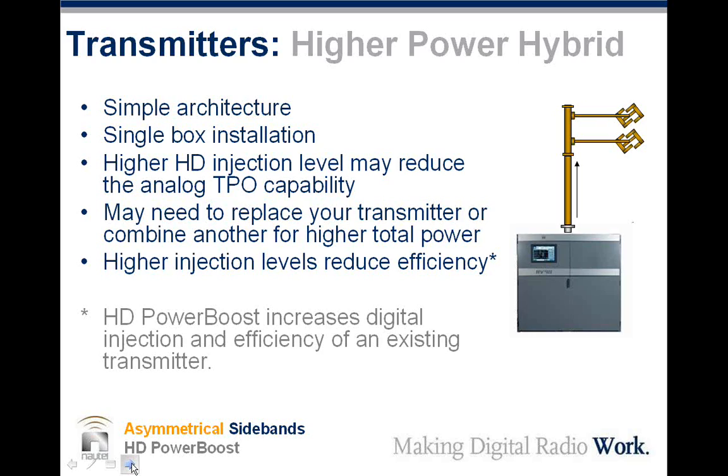of a solid-state or tube-type higher power transmitter operating in the hybrid mode, where both the digital and the analog signals are being amplified by a common amplifier. Hybrid mode might also be known as low-level injection in some cases. Now, with the higher HD injection level, that can reduce the analog TPO capability. That's because the peaks are higher for the digital signal, and they have to be accommodated by the peak power capability of the transmitter.